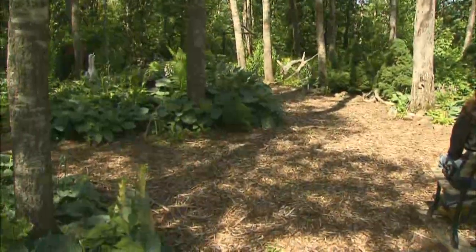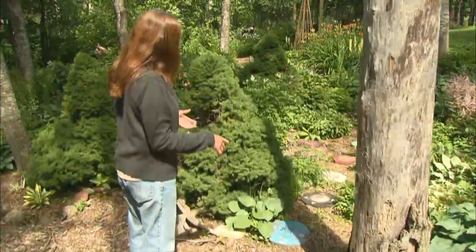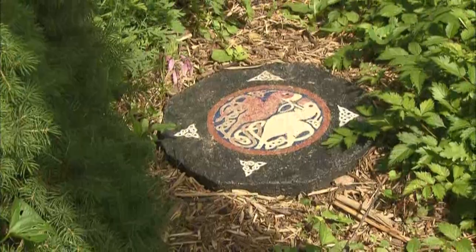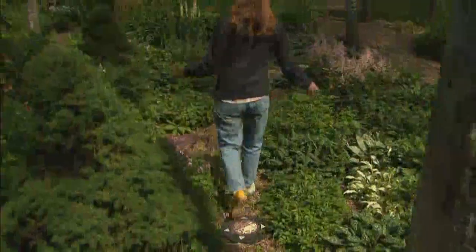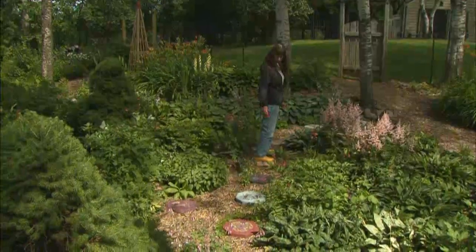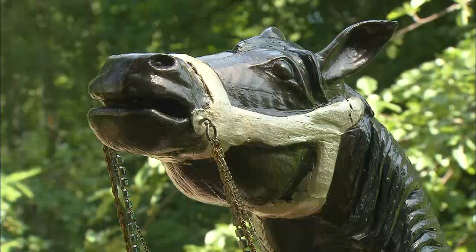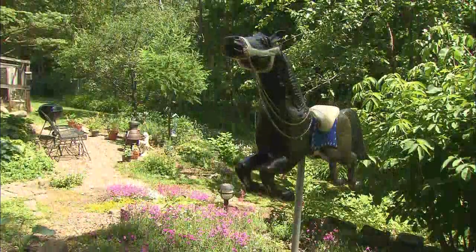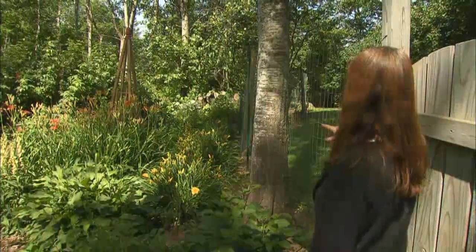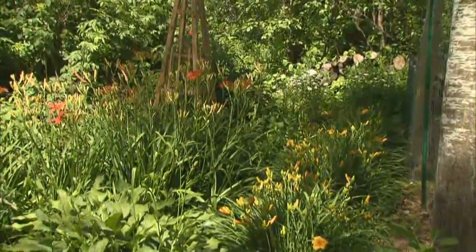One winter, David made some little forms, and I poured concrete in them and made these stepping stones. I did it in the fall, and then in the winter, that was my craft job. So every one has a different design of Irish, Celtic lore. And then these little rock houses I made one winter. Here's another one of David's carvings, a carousel horse with dianthus underneath here, the pink. Well, the Stella d'Oro daylilies are just all about to bloom, and they'll be quite a show alongside the fence.